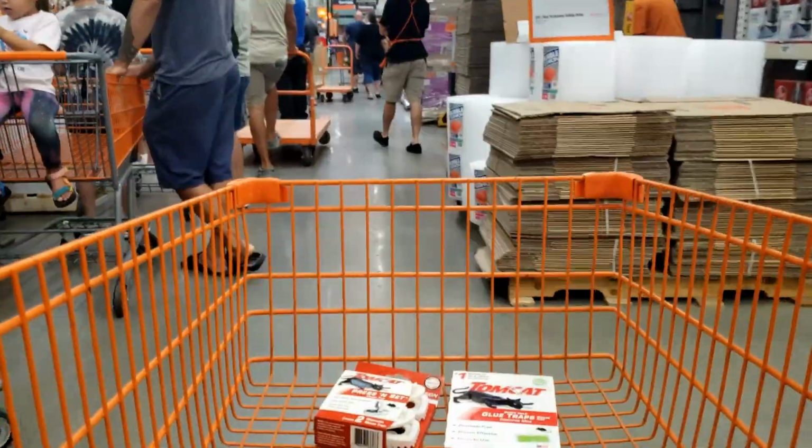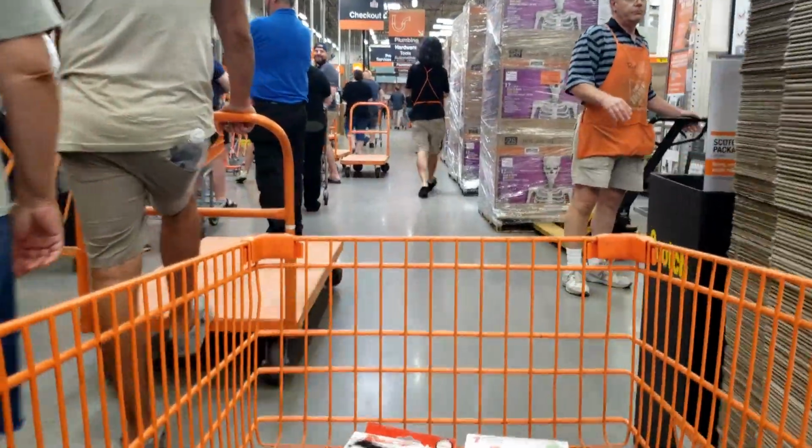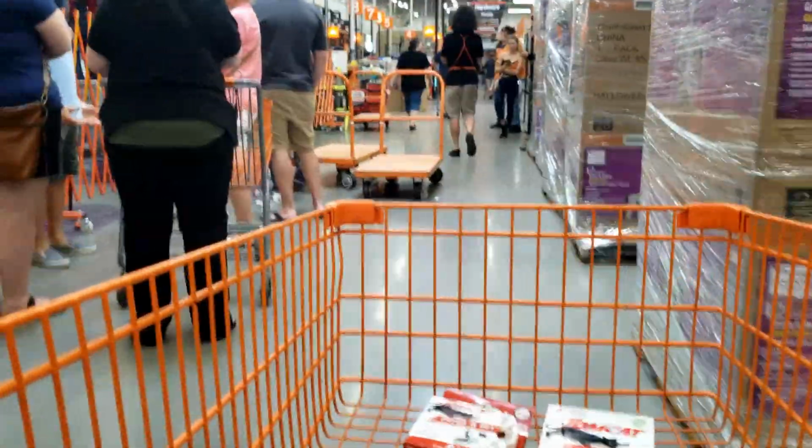We didn't find the mouse, so we went to the hardware store to pick up some traps. While we were there, we saw a long line, like it was Black Friday or something. It turns out they were all waiting for Halloween decorations in August.